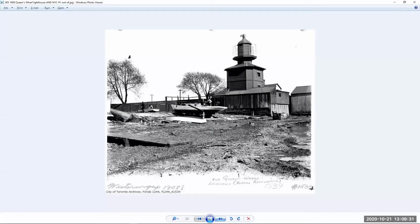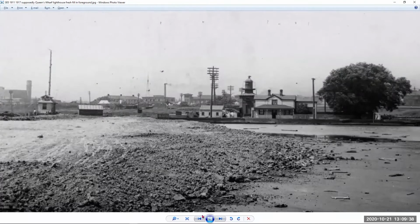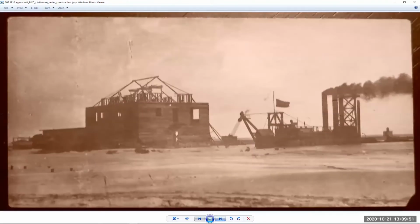The National Yacht Club was located on Queen's Wharf, and Queen's Wharf itself eventually became filled in. The Western Gap, the old Western Gap, was filled in, and the lighthouse entranceway to the harbor was landlocked. The new, that is, old new National Yacht Club was built. And here we get into views of the dredge. This is the Cyclone actually dredging the inner basin where National Yacht Club and Alexandra Yacht Club are still located today. And that's the National Yacht Club clubhouse, not its current, but the previous one, under construction.